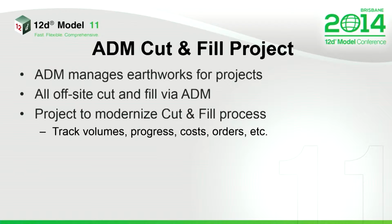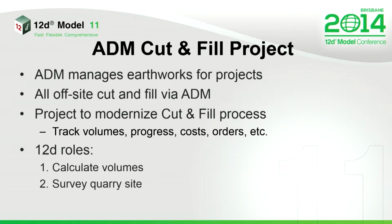It's quite a large project, and we're just one small part of it. It involves things like tracking volumes, how much cut and fill has been taken in and out, progress, costs, orders, and that whole process. 12D's roles are pretty much 2. The first one is fairly simple and something that 12D is very good at, calculating volumes. The second one is to actually survey the quarry site. So there are 2 aspects to this particular project.